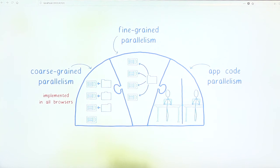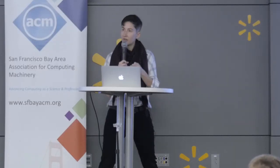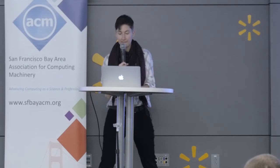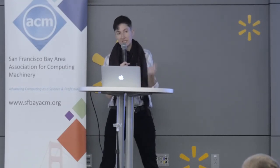The coarse-grained parallelism is already there in all of the browsers. Chrome was the first to do this, but pretty much all of the browsers have caught up at this point. Enabling application code to go parallel, that's something that's happening in standards bodies, and it's being adopted by all of the major browsers. It's this fine-grained parallelism that's still a question mark. This is where most browsers have done the least so far, and it's actually not clear how to do it in most browsers, because the C++ that most browsers are written in is actually pretty hard to parallelize in this way safely. But I think that all of the browsers are going to need to do it.